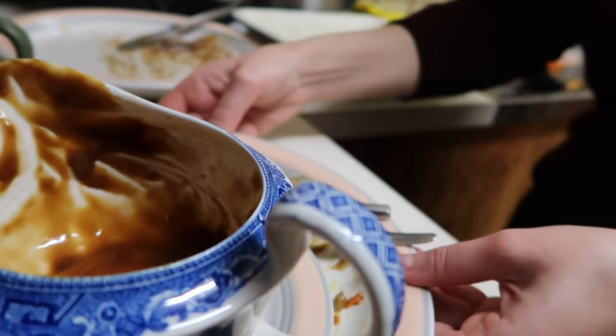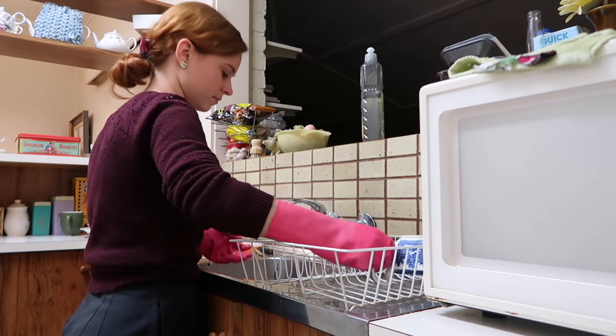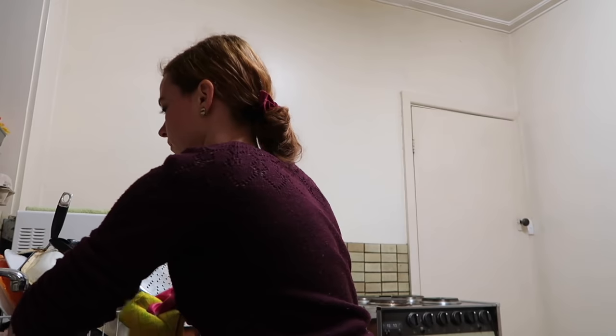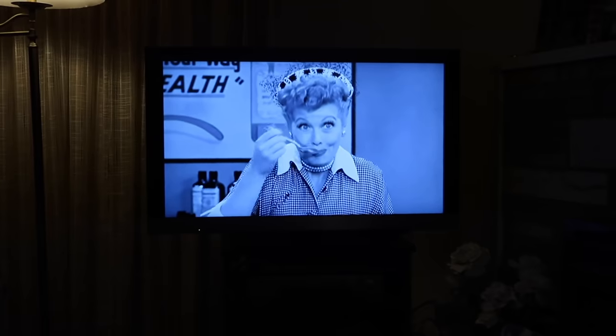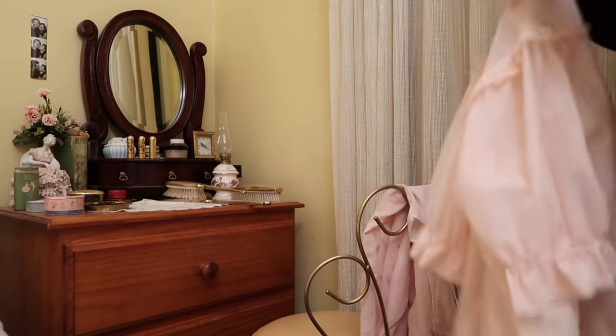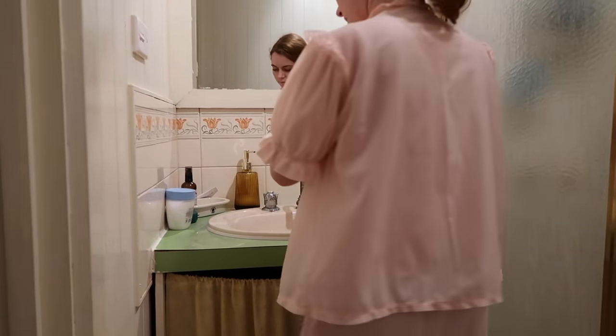After our delicious dinner, it was that time again, the dishes had to be done. After the kitchen was all lovely and clean, James and I sat down and watched a little bit of I Love Lucy. And now it was time for bed. Since I'd already had my shower after the pool, I just had to get into my pajamas, do my skincare, and then hop into bed.